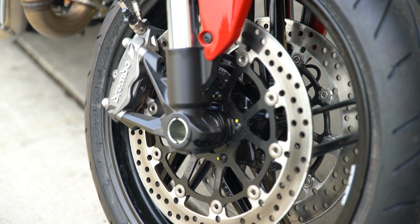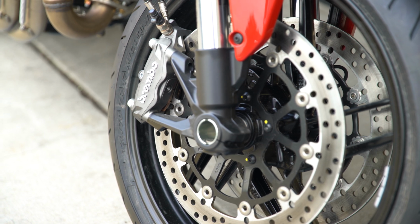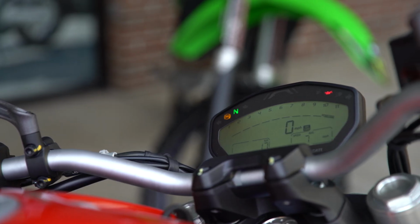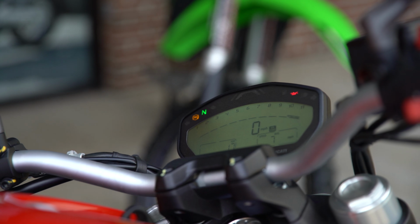I am happy to see that Ducati, even with getting the price point under 10 grand, kept the nice additions like Brembo brakes and ABS. Having upgrades like that alone could be a big enough factor to have someone choose the Monster over its lower cost counterparts. The LCD instrument panel on this bike looks pretty similar to the other Ducati Monsters that I've seen, which is fine. I feel like it goes with the aesthetic anyway.